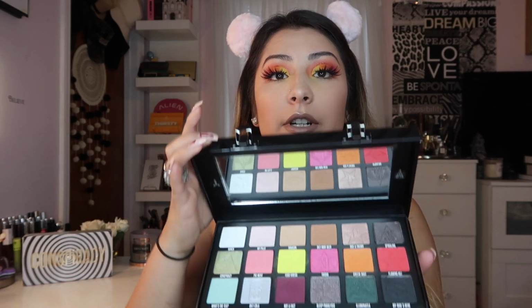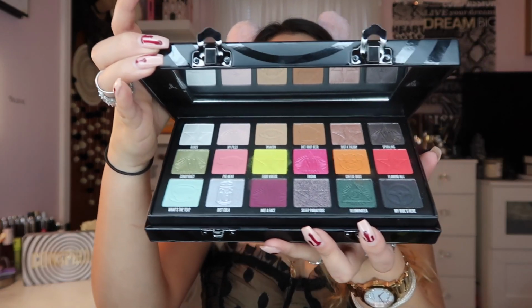So this is definitely a collector's piece. The retail price is a little up there, but you are getting a very cool layout, a very unique color story, and definitely a collector's piece in my opinion.